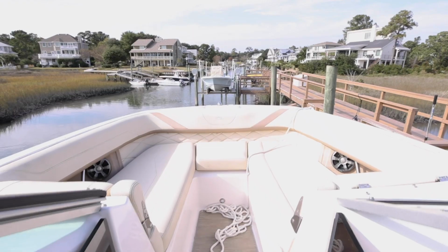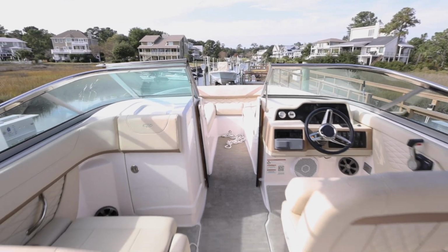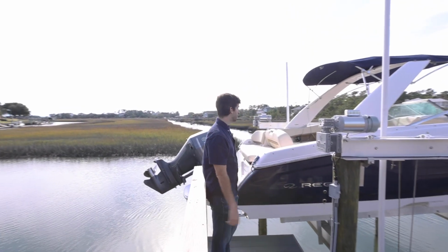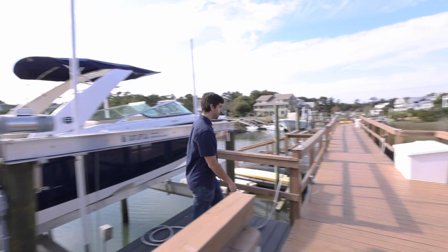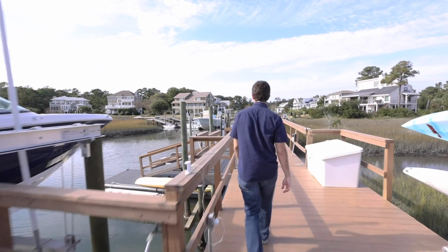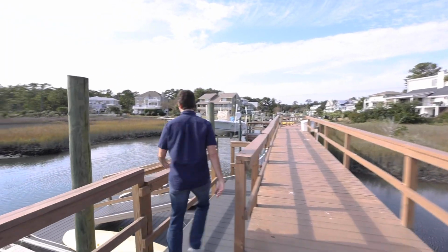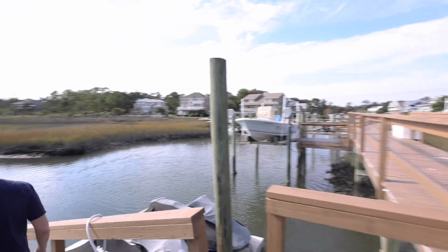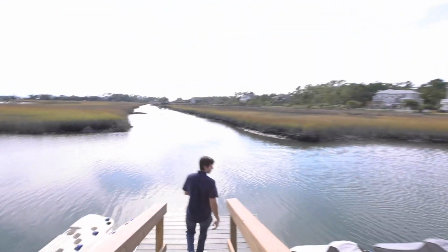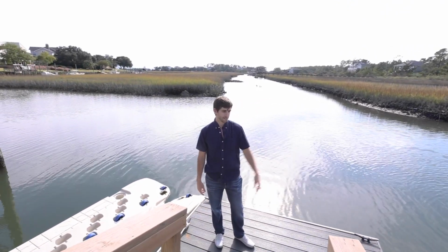I have a 26-foot Regal OBX 2020. Right now it has a 300 single motor in the back, and then I also have two Yamaha supercharged GP 1800Rs down below. I have a third one coming, Sea-Doo. Never been a Sea-Doo guy, but I wanted to try it out, so I already got the slip for it. But if you come on down here, we have all the water toys, we have a bunch of paddle boards, kayaks.